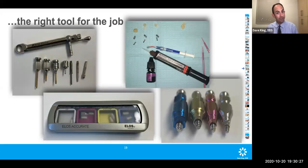And there are lots of parts and pieces. So many of you may be familiar with this ELOS system. This is a Nobel Biocare product. Basically, you put the little scan bodies onto the scan post onto the implant, and you scan it. You can send it off through CEREC Connect or your E4D or your intraoral scanner, whatever it is, and they'll design and manufacture and send back a crown or an abutment. And usually, you can get it back in office in 3 or 4 days. It's really pretty fast. So lots of different options.